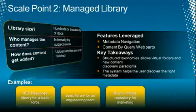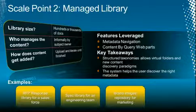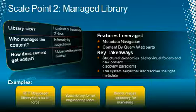But the thing to understand here is that there's tools at your disposal. Again, the managed metadata service, content query web parts. And we'll see as we move up through the scale points, it's really important that each of these tool sets and features build on top of one another. So it's not as if you just use this set of tools or that set of tools. They all kind of build on top of each other. So as you go through the document lifecycle and you're looking at scale, it's important that you're leveraging all these tools throughout that lifecycle.